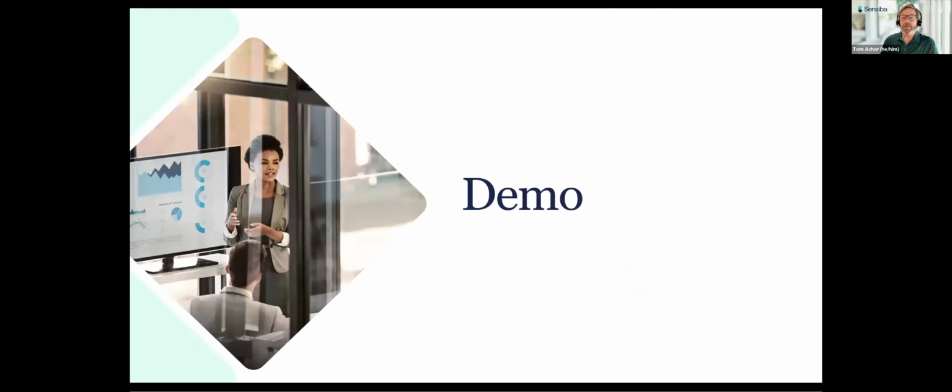Yep. Tom, could you unshare your screen, please? Yep. Now we're going to get a demo from Polkit of the actual product in action.